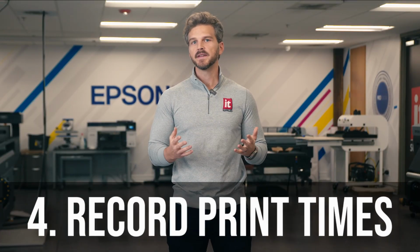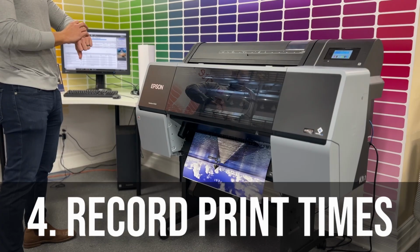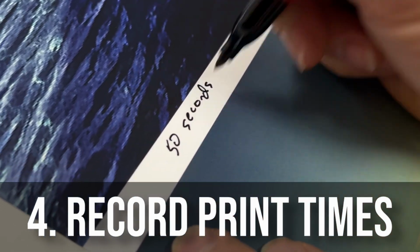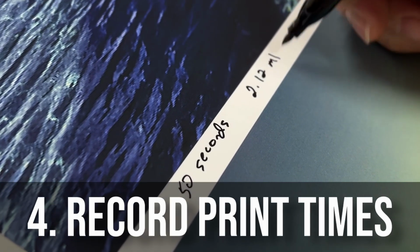Step 4 is to record the time it takes to print your files in the various modes. This is an important step as you'll want to know what kind of production throughput you can expect with your new printer. At the same time, we will record the amount of ink that's used in your prints so that you will know your expected cost per print.